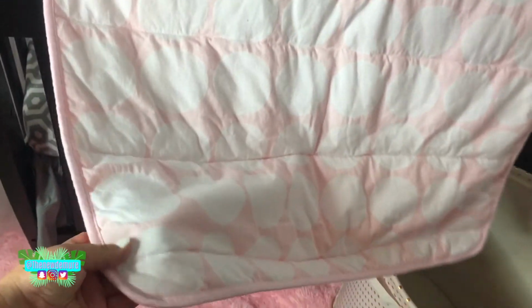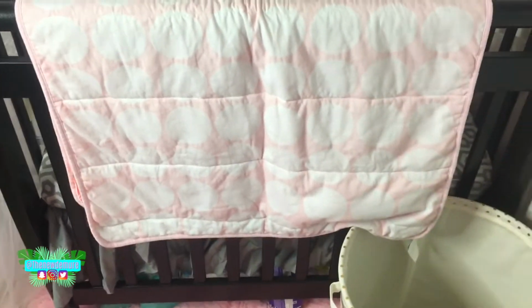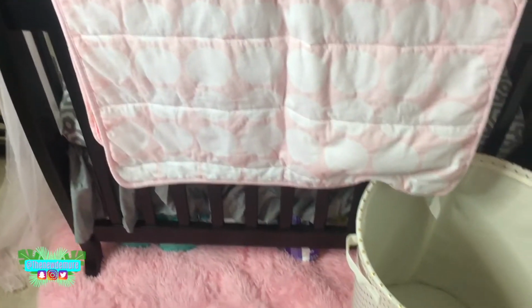And then this blanket is from Target, and it's a reversible one, so it's got light pink and polka dots. And then the other side is just super fancy. Look how cute that is. It's like neon coral and gold, and I love it so much because we got a ton of swaddling blankets, but we didn't get any regular blankets. And the fact that it's summertime, I didn't want to get her a big fleece blanket and be super hot and sweaty all the time.